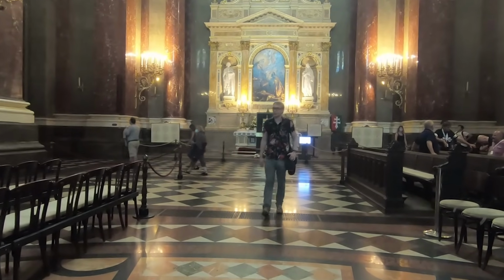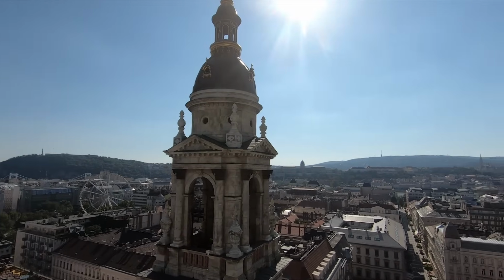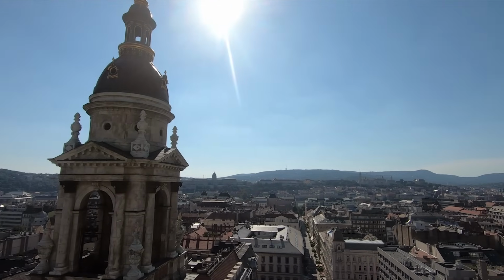I took an elevator and climbed 42 steps to get to see one of the best views of the entire city. And now we're up here on the dome, and the cool thing is you can walk all around this, so you can see Budapest from all kinds of different angles. Let's take a look.